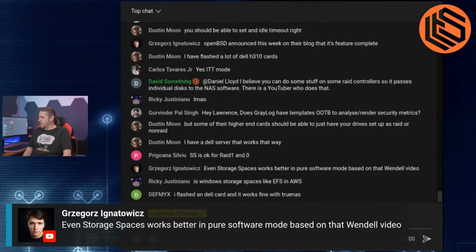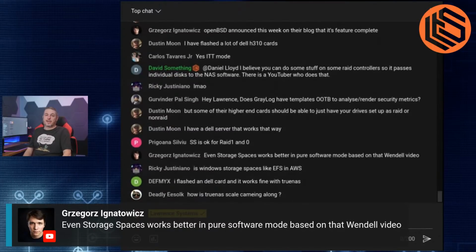Even storage spaces works better in pure software mode. Yeah, works better, but still does not work great. It's still not ZFS.